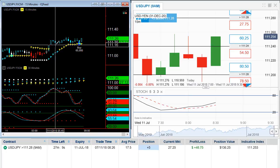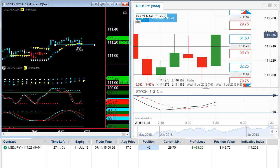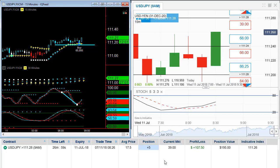I'm going to bring up multi-charts. Now here's the setup. You can see that it came back to test this prior low where I just put the line. And when it did, you can see the stochastics actually went lower, even though you made a higher low in price. That's hidden divergence. What you're seeing right now is the reaction to that hidden divergence.